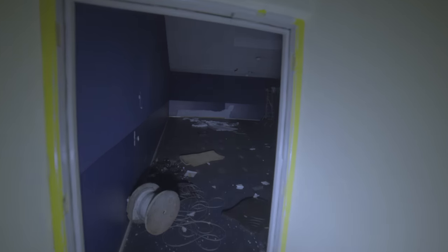Interesting noises. So, we need to find the projection rooms. So, is this it, perhaps? Round here. This looks... No. This is another screen. Oh my God, this place is crazy.